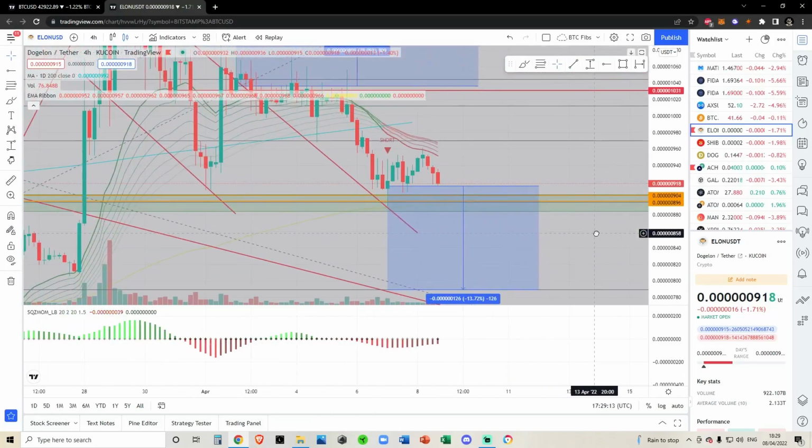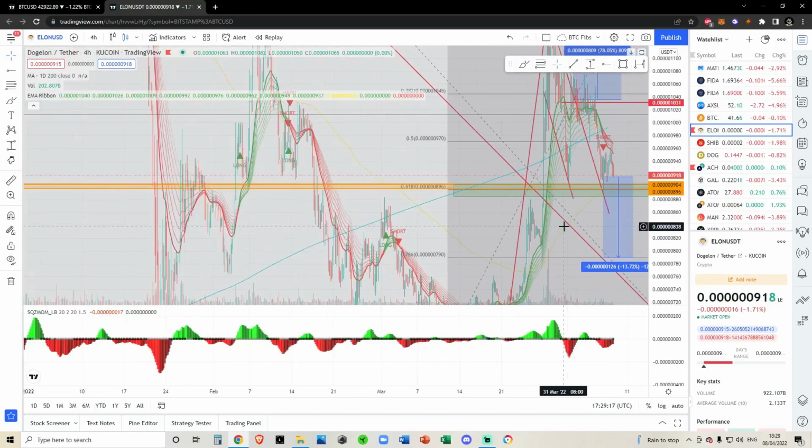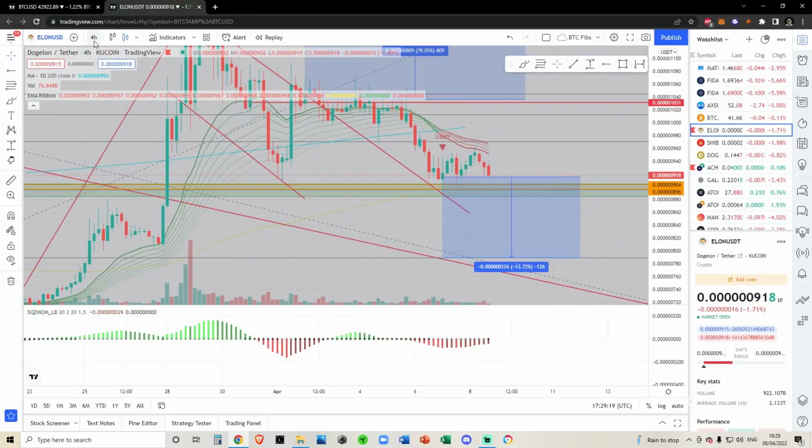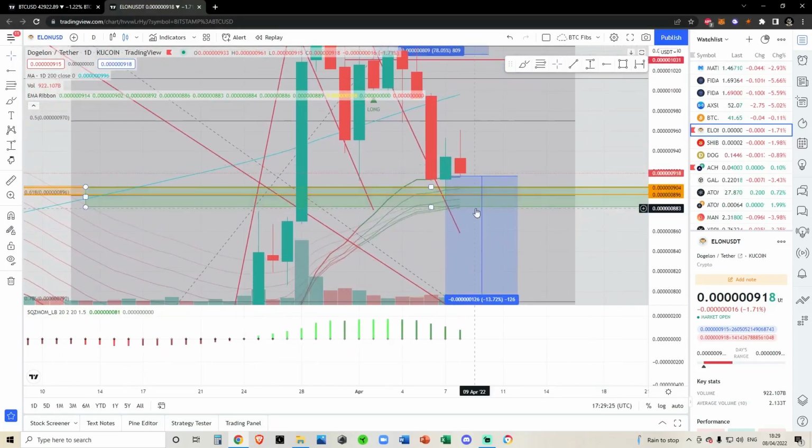Let me find it again. Where did this green box come from? These are the EMA ribbons on the daily. Yeah, I think they're the daily EMA ribbons. That's why I can't find it. We're on the 4 hourly. So yeah, here we go. From a technical perspective, as long as we don't break below 885, we are still bullish.